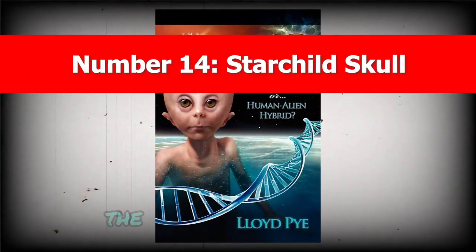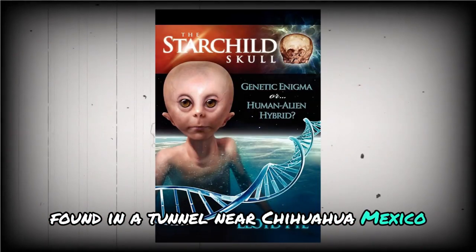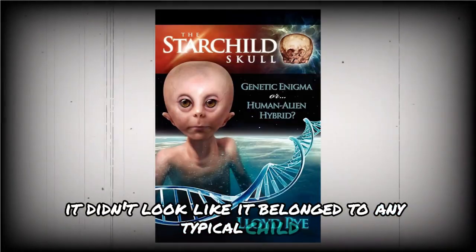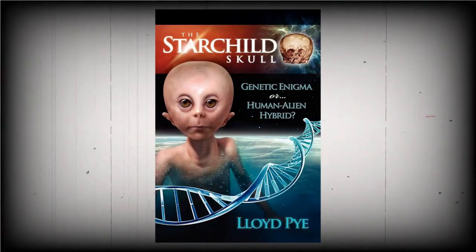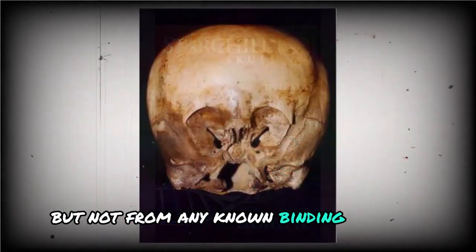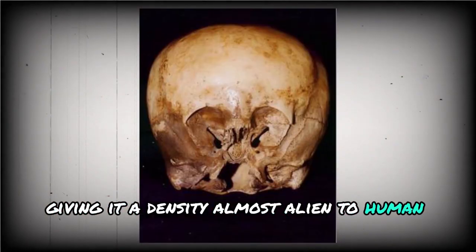Starchild Skull. The skull came to Lloyd Pye wrapped in legend and loaded with anatomical defiance. Found in a tunnel near Chihuahua, Mexico, the so-called Starchild skull was unearthed alongside a human skeleton, but it didn't look like it belonged to any typical child. The structure was off in every way: oversized cranial capacity, strange optic nerve placement, and no frontal sinuses. The back of the skull, flattened, but not from any known binding practice. Even the bone itself held secrets, more collagen than expected, giving it a density almost alien to human biology.